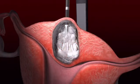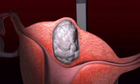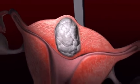This is an old technology that's been used to treat liver tumors in the past. It's been around for many, many years. But the technology started 10 years ago, and now it's come to fruition. It's a great procedure for women. It really does sound fascinating.